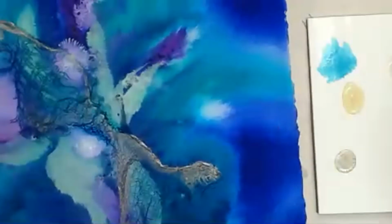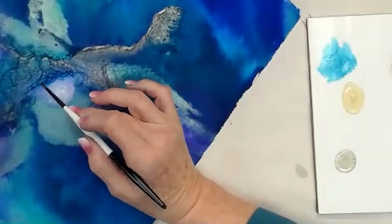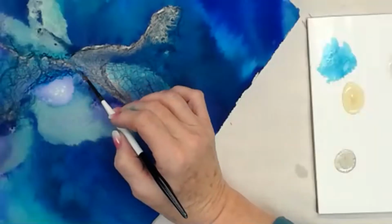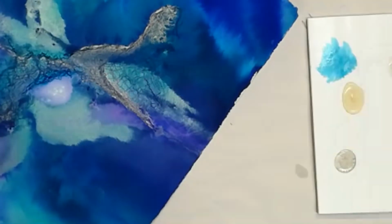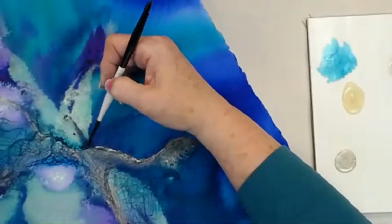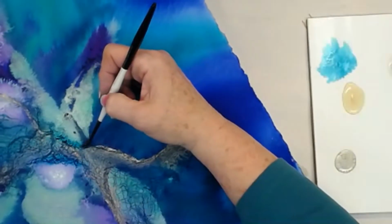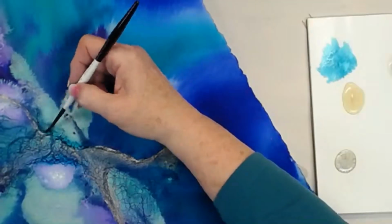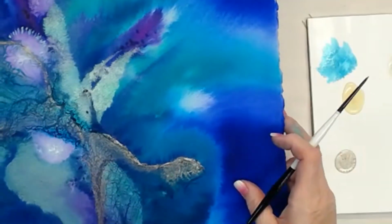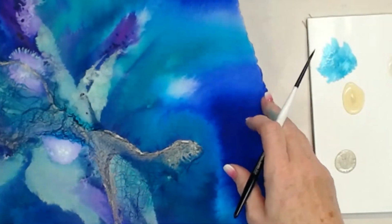I think I'm going to drop a little bit of that in there too. Well, that's a little bit damp. This is the primary elements I'm adding to that juniper green. I'm going to pick up more juniper green, make that a little bit darker, and then a little bit more of the African jade. That's kind of cool.